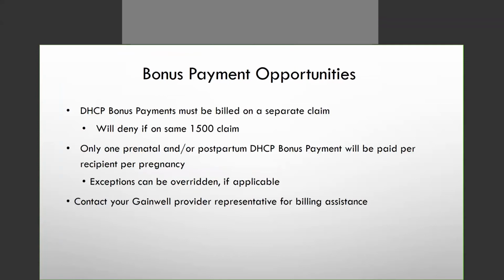Just some key tips when billing the DHCP bonus payment. These bonus payments must be filed on a separate claim. You cannot bill them on the same claim with your services on the 1500 claim. If you do so, those bonus payments will deny. You may only receive one prenatal bonus payment or one postpartum bonus payment per recipient per pregnancy. An override can be made to this rule for the examples that I provided earlier.